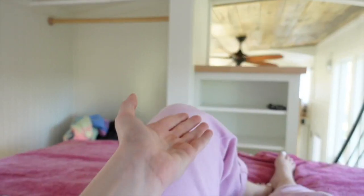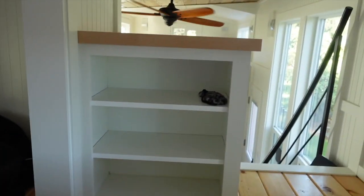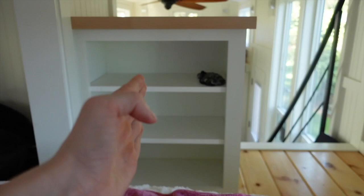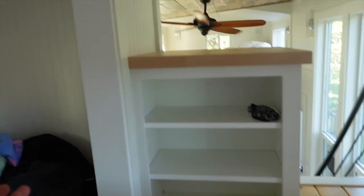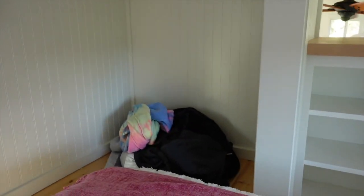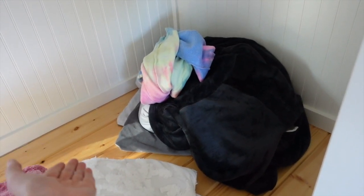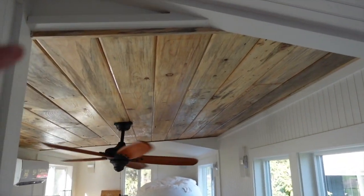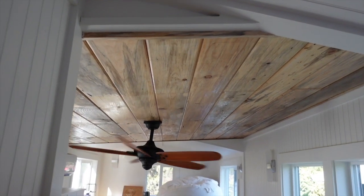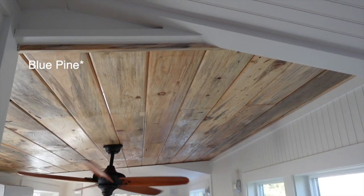And then this is the other side of the bookcase. I'll probably store, I don't know what I'll store there, something. Maybe I'll get little bins or something to store clothing. I'm not sure yet. And then also there's this little mini closet. I got this little rod to hang, I don't know, some sort of curtain. And I just have some blankets and a sweatshirt there, looking very lovely. The ceiling fan's really cute. And this wood on the ceiling is blue fir or blue oak, some sort of blue tree. I don't remember which one.